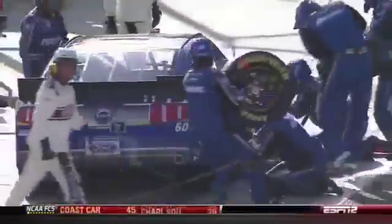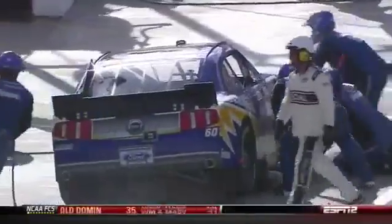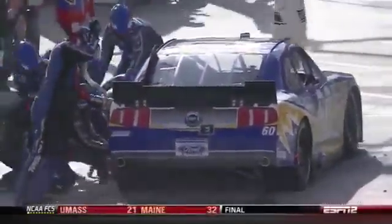Explain to me exactly what happened there. Yeah, with the bleeding of the shocks, the right front tire won't come out. It's pressed down there, so it just won't come down out of the wheel well.